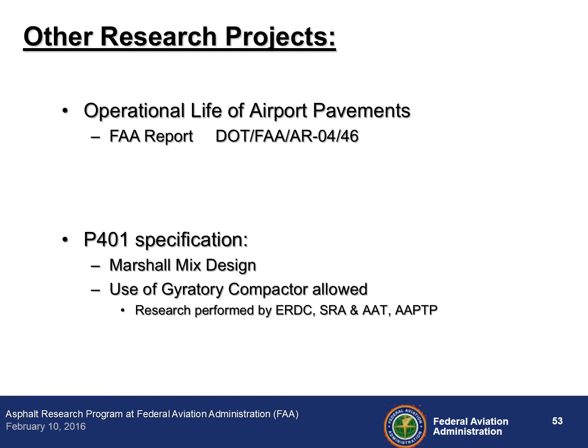Then there are some other asphalt pavements related projects that we have done. One is called Operational Life of Airport Pavements. This was in the early 2000s. The concrete industry went to Congress and said concrete pavements are designed for 20 years and they last 30 years, so we should get 30-year credit in life cycle cost analysis. And this way they would be able to put more concrete, because currently about 90% of the airport pavements use asphalt concrete.